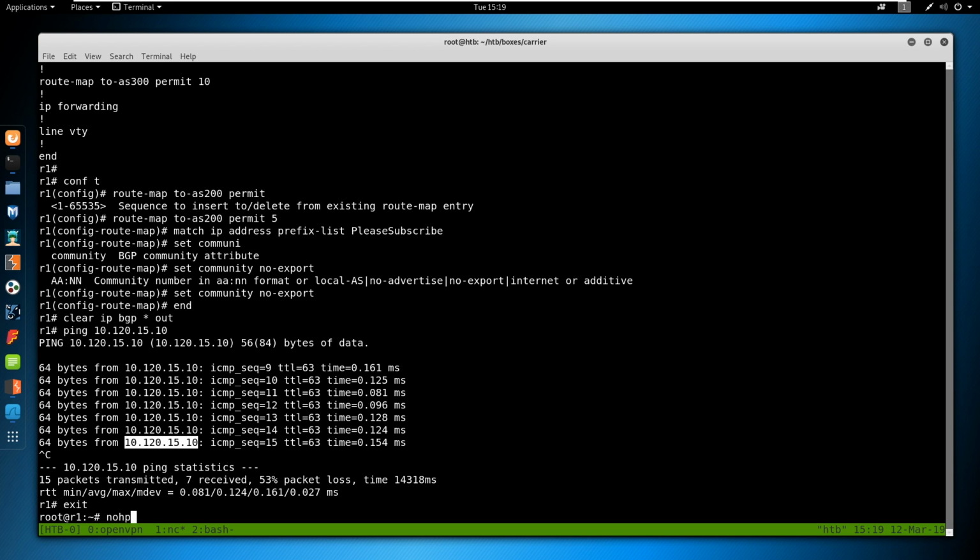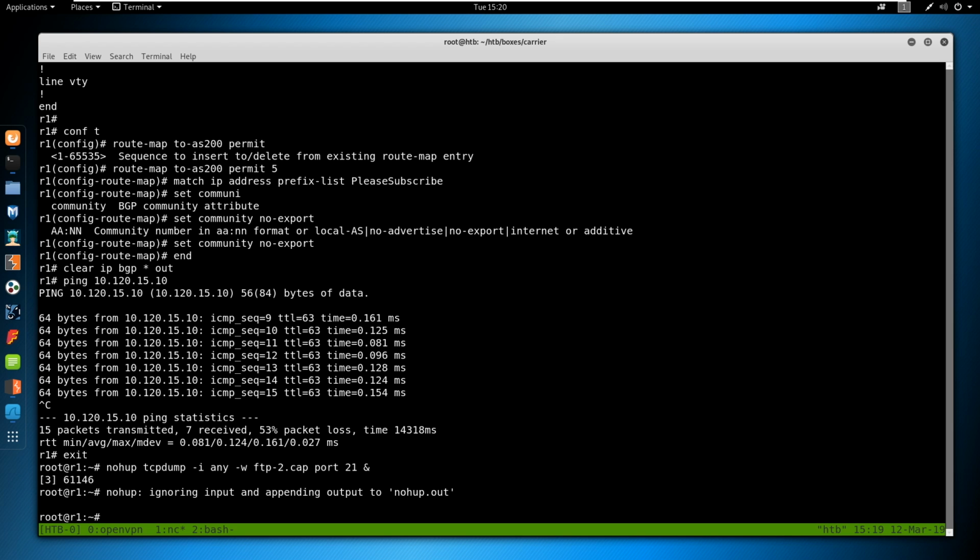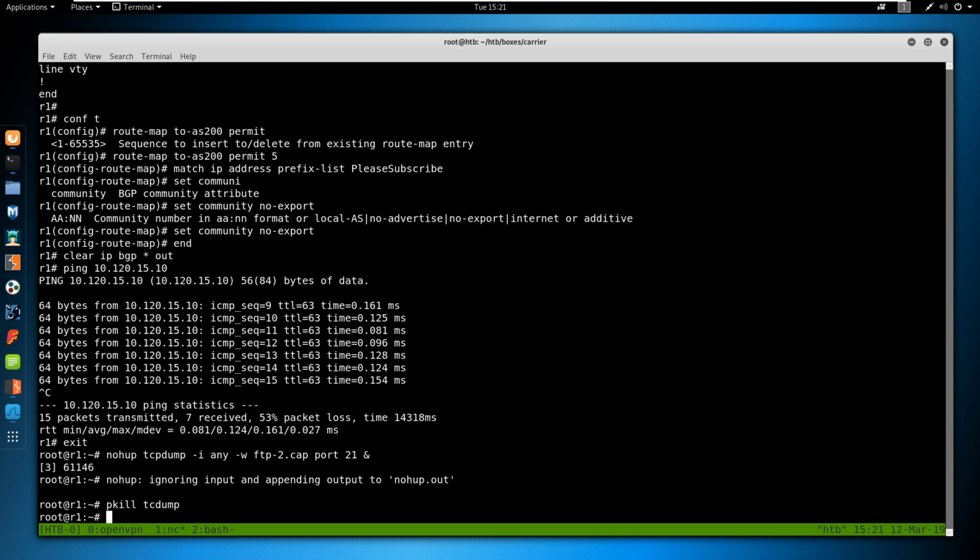So let's do nohup tcpdump -i any -w for file. Let's do ftp-2.cap, and we can do port 21. I don't know why I backgrounded it, but we'll kill tcpdump in about 1 minute. So we have enough time where that client should have sent the FTP commands. So we can pkill tcpdump.